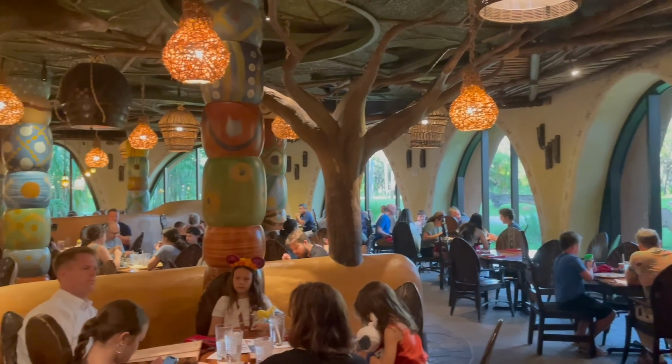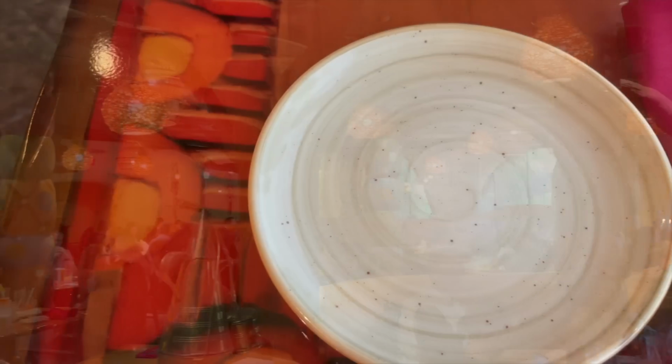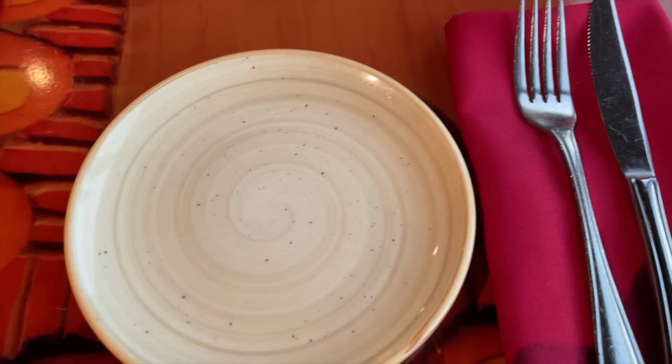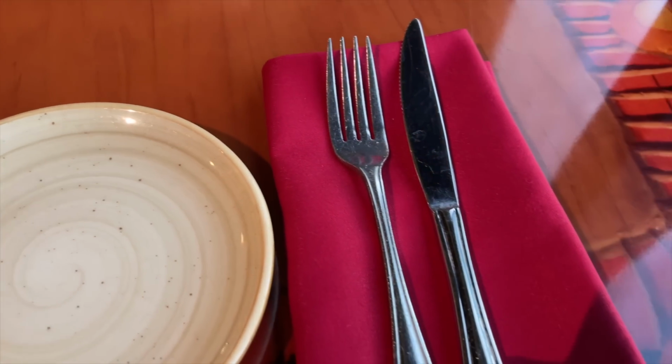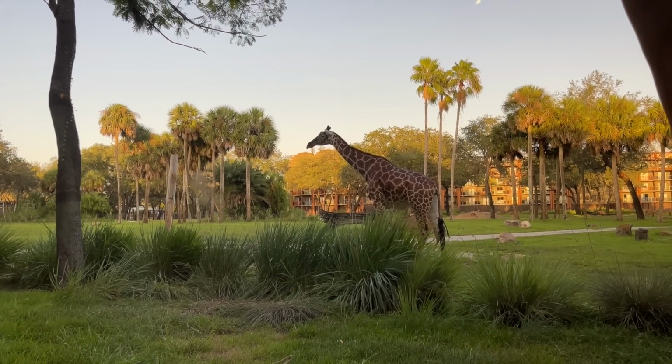And let's jump over to Sanaa. This is another winner romantic dinner in our book. This is a table service restaurant inside Animal Kingdom Lodge, over in Kidani Village. And this one has a gorgeous view of the savannah. So make sure you book this restaurant when it's still light outside.